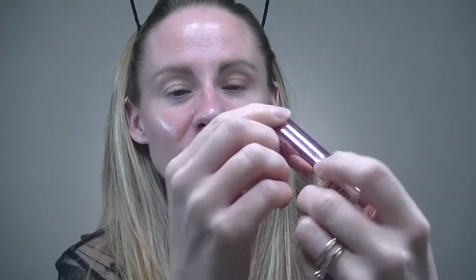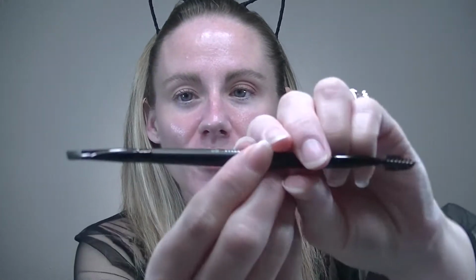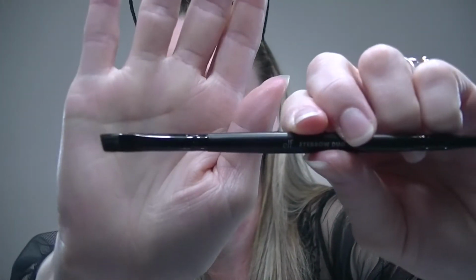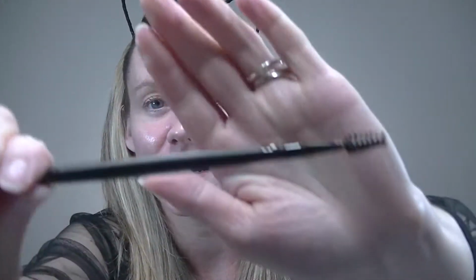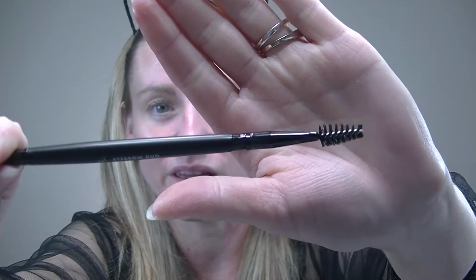Okay, if you guys know me, I am all about creating quick, easy makeup looks. So we're already done with the base shade. So next I'm going to cut the crease with my Makeup Revolution Conceal and Define Concealer in the shade C4. And in case you're wondering what I'm going to cut my crease with, I'm going to use the e.l.f. Eyebrow Duo Brush. It has a flat eyeliner brush that I find is very easy to cut the crease, and on the other side is a spoolie.